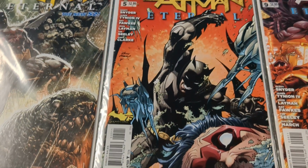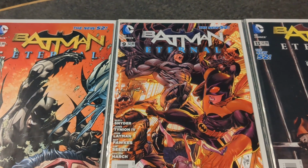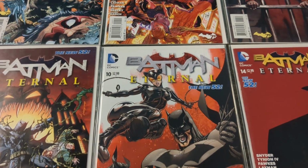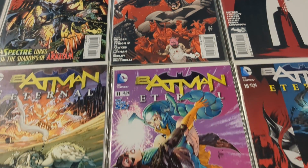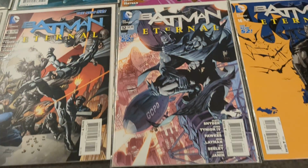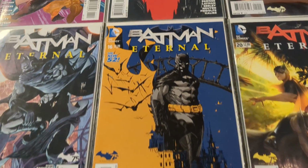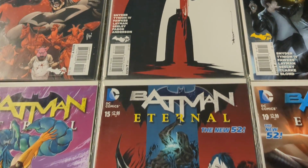Once again, these were from MG Comics from Montreal, Quebec, Canada. He's on eBay. He packaged all these comics. Each comic came bagged and boarded, and they came in a small comic book box. He put the comic book box in another box, packed with paper. Everything arrived in mint shape, no damage.